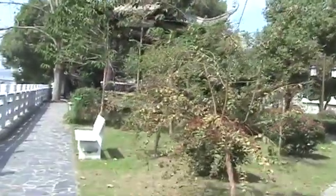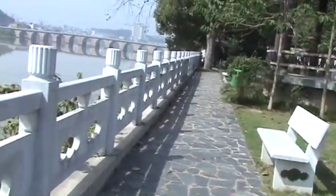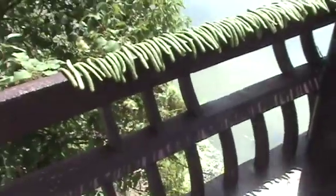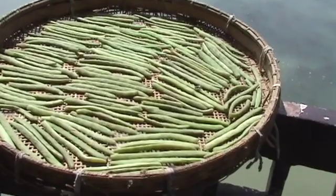Found this little parklet to walk along. I don't know how far it extends. There's the first bridge I need to get to. Here's somebody drying some of the local produce, whatever it is. Looks like some kind of a bean. Yep.